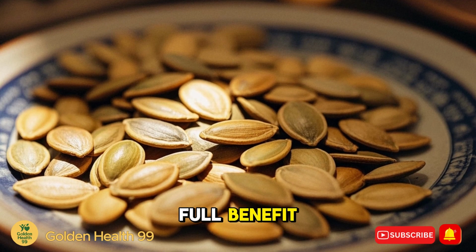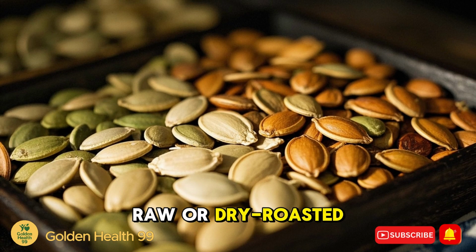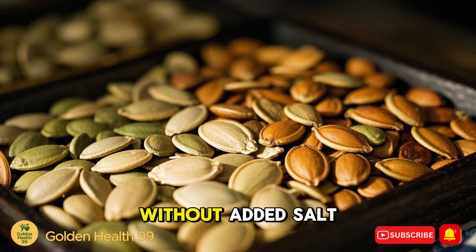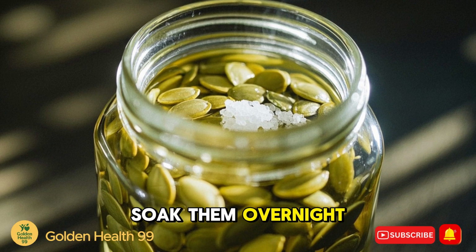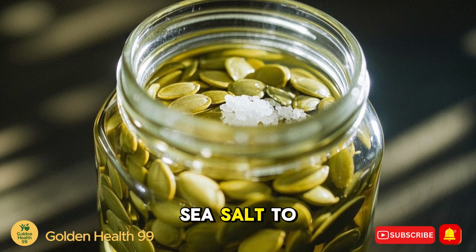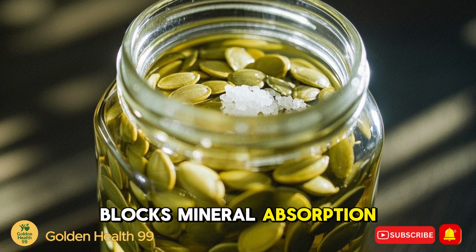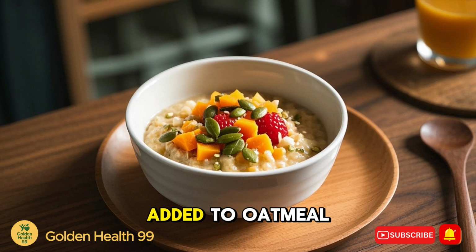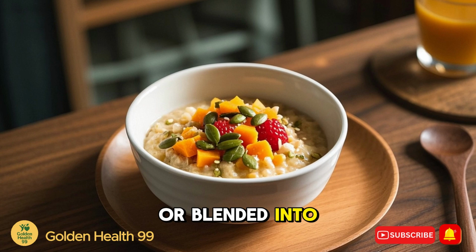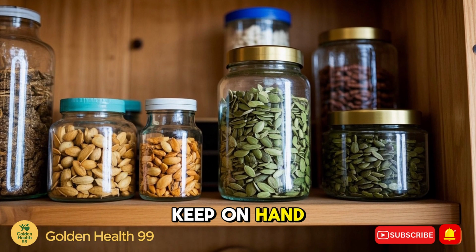To get the full benefit, it's important to eat them the right way. Raw or dry roasted seeds are best, without added salt or oil. Even better, soak them overnight in water with a pinch of sea salt to reduce phytic acid, a compound that blocks mineral absorption. Once soaked and dried, they can be enjoyed as a crunchy snack, added to oatmeal, or blended into smoothies. They're simple, affordable, and easy to keep on hand.